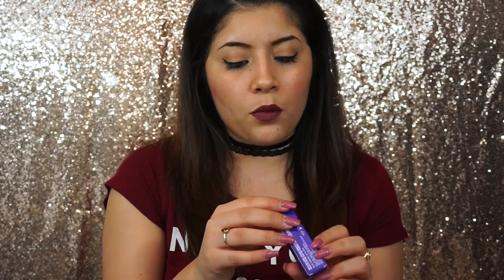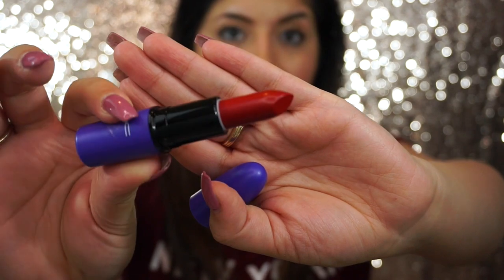The last one I got was Como La Flor. And this one is her signature red lipstick. Seriously. So it looks like this, the red lipstick. And I am dying. Got all three lipsticks that I wanted. And yeah, I'm a happy camper. That's pretty much my makeup haul, guys.